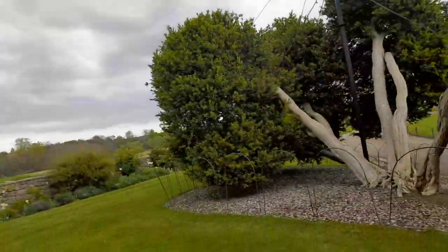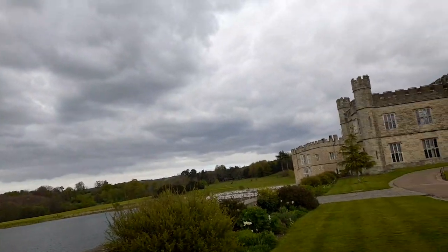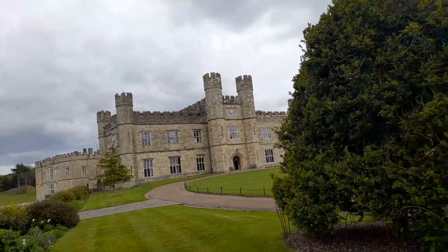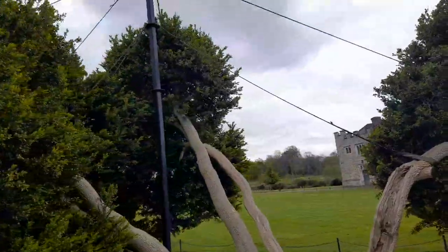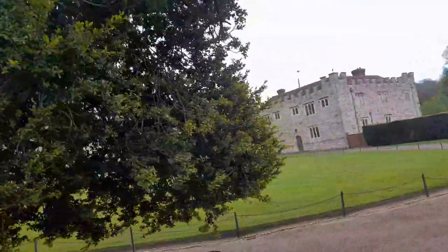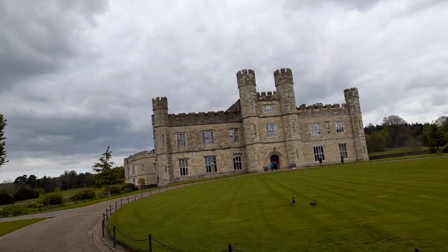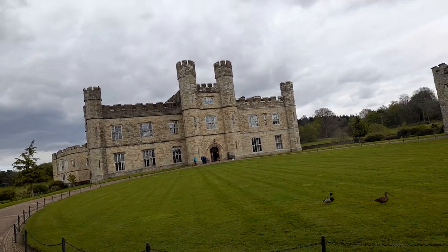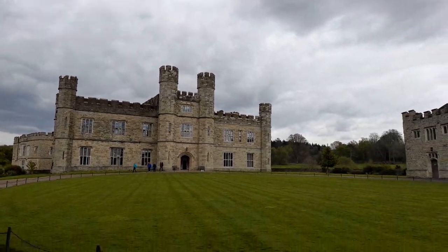Nice plants and trees. Then we've got a moat, and some wildlife. A couple of the rooms, there's a games room inside the castle, and a ballroom. And also inside the castle, there's audio and films and different sounds as well to make it really interesting. And it just adds to the entertainment.